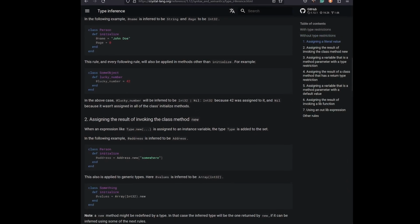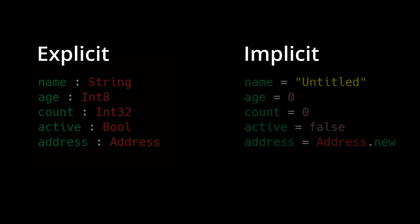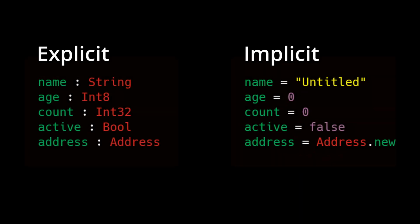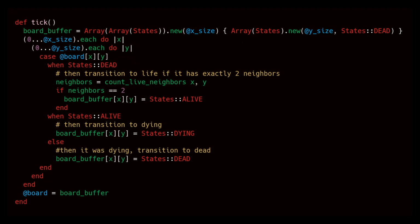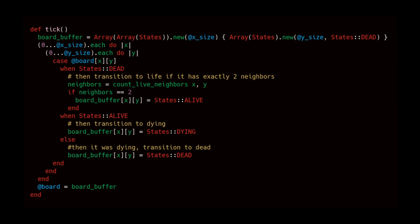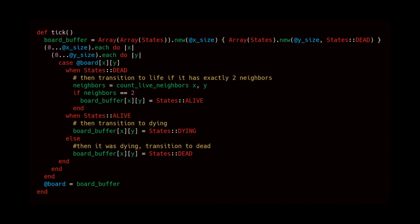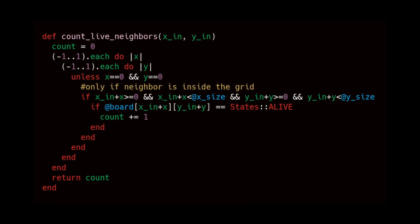This is a good place to talk about the super powerful type inference system in CrystalLang. You can be explicit about a variable type at creation, or you can simply assign it a value and Crystal will infer the type. If you try to assign an incompatible type, it will complain. It's an amazing feature. Next, I added the tick function to handle time steps. This is where the simple state machine lives. I also made a function to count neighbors for dead cells. In CrystalLang, you don't have to use parentheses in function calls if you don't want to.